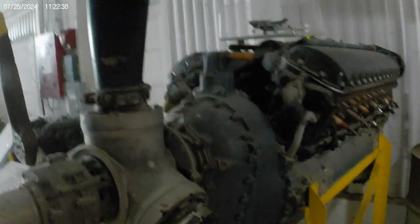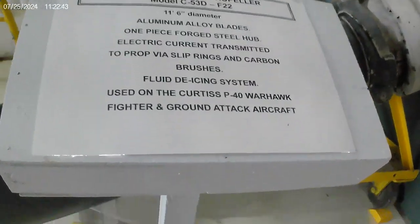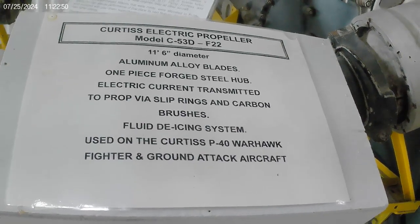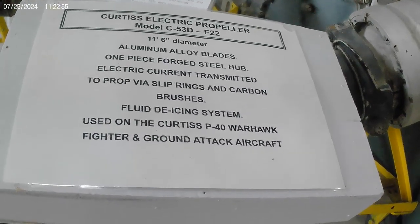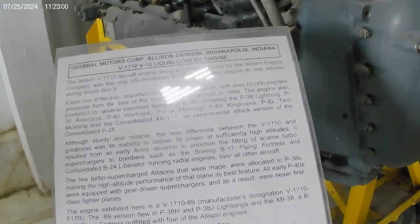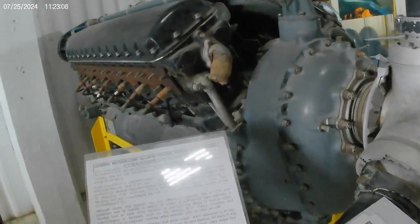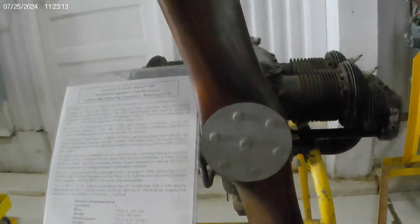Another big engine. That's a big engine. The Curtis electric propeller, aluminum alloy blades, one-piece forged steel hub, electric current transmitted to prop via slip rings and carbon brushes. General Motors, Allison, in Indianapolis, Indiana. Liquid cooled engine, and that thing is absolutely huge. Another engine.